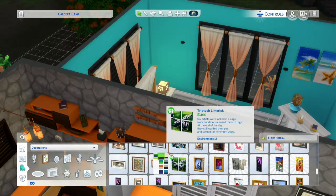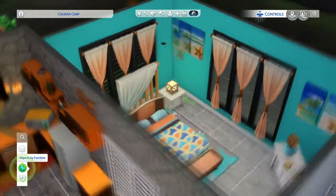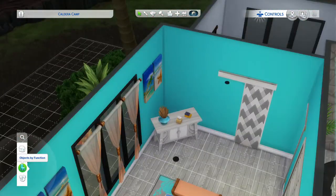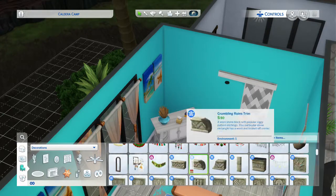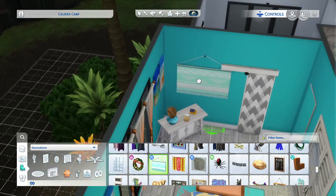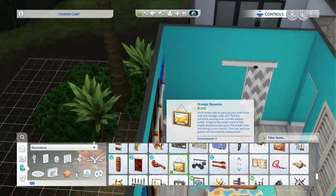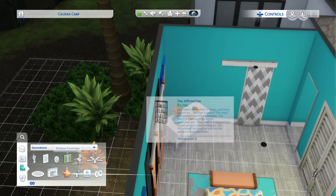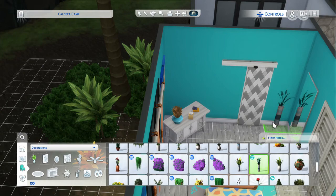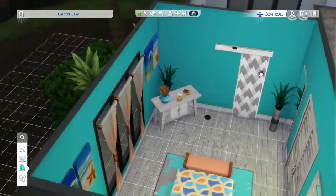Since we're over by the volcano, I decided that putting some beach theme in here would be refreshing in a sense. I did want to put a pool outside, but there's really no space here, especially with all the landscaping and the way that the layout of the house is. Kind of wish I had an expansion pack where I had a hot tub or something. I'll get there eventually.